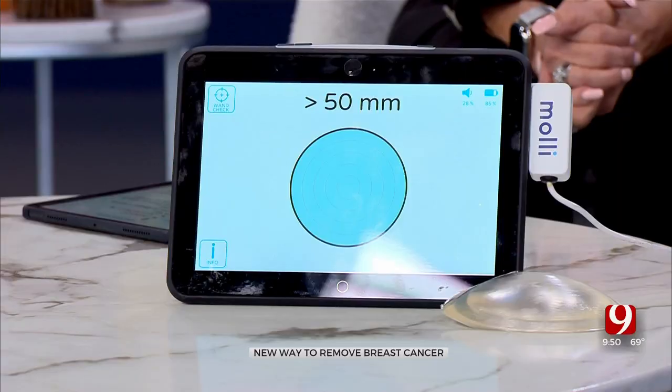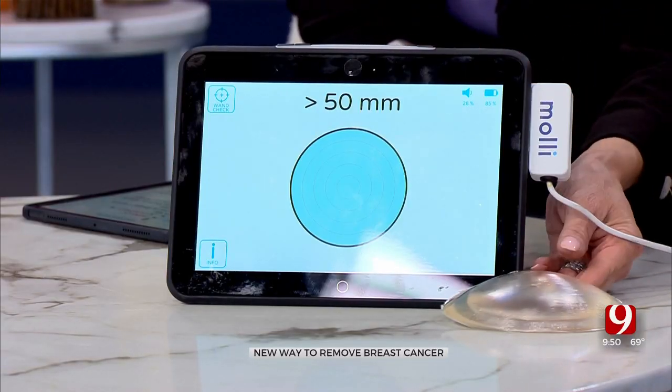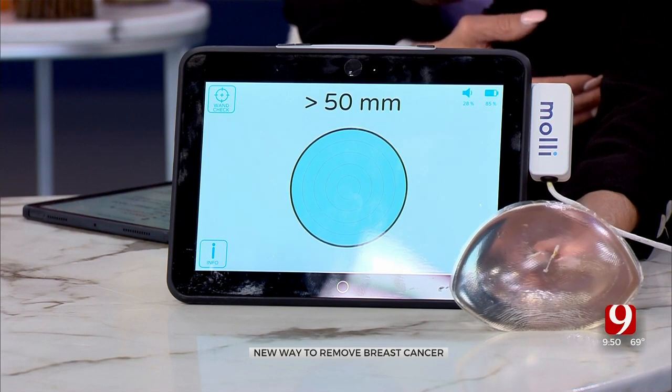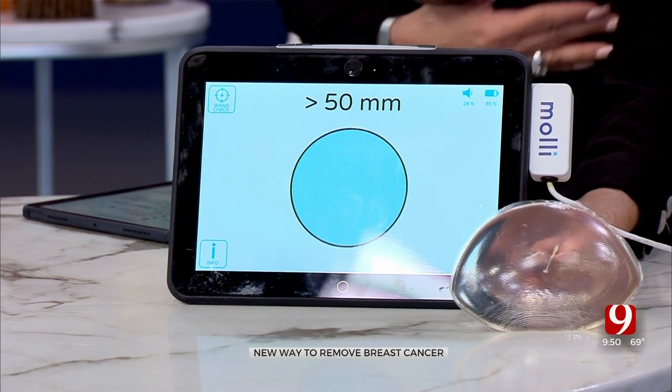All right. And so the new technology is a marker called Molly. Right. You brought it. You're the first doctor in the state to use this technology. Show us how it works. Right, so this is the Molly 2 device, the second iteration of the device. It's what we call wireless localization technology. It is a 3mm marker that's placed inside the area of breast cancer through a small needle, and then it's removed with the breast cancer at the time of surgery.